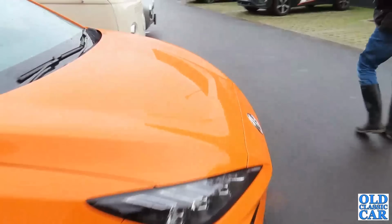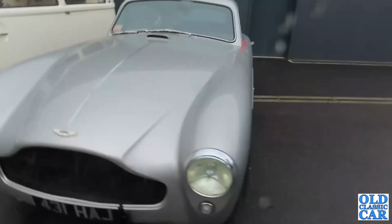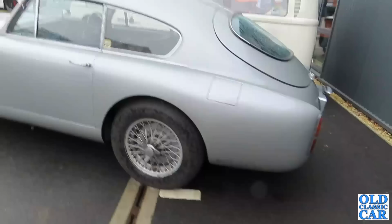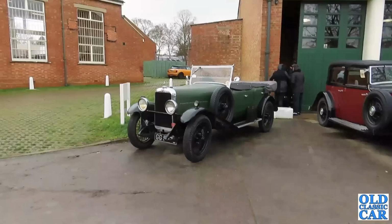What do we have here? Bay window VW. Wow. And a pretty tasty looking Aston DB24. Mmm, classy. Tonneau cover raised now on this lovely Alvis. I think it's a 1250.